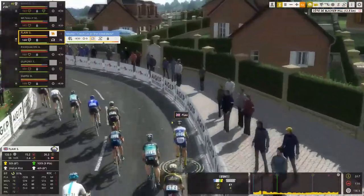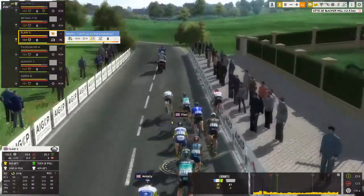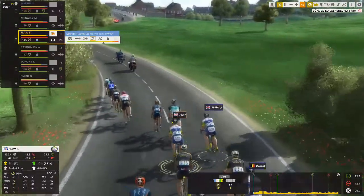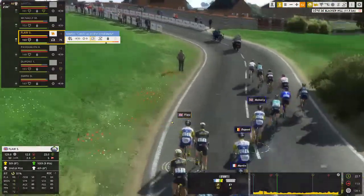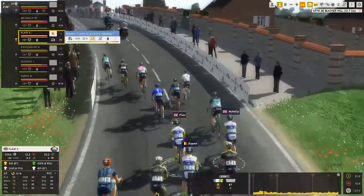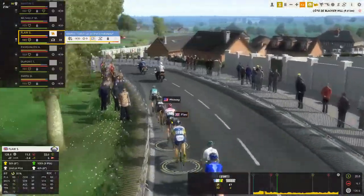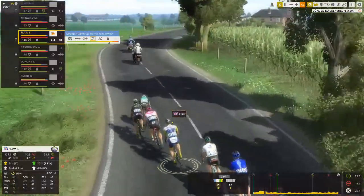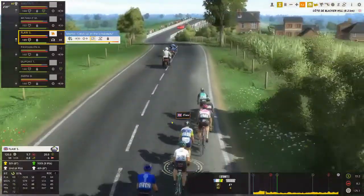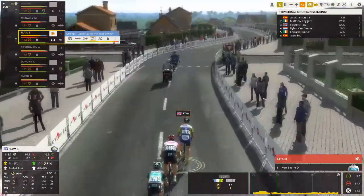So, in fighting our way through the peloton at the start there, we've missed the day's break by the looks of it. And we are quickly approaching the first mountain points, for which there shouldn't be a lot on offer, but are more points that we aren't getting. So, a little bit disappointed there. So, over the top, we get absolutely nothing.